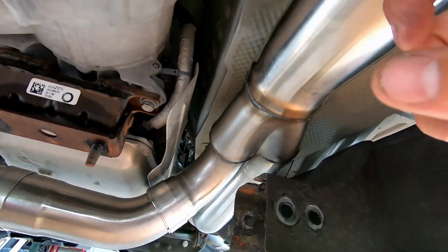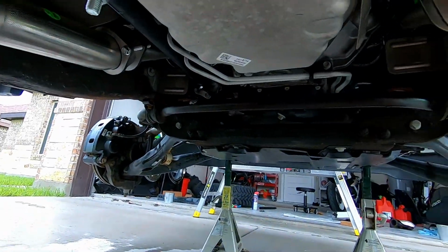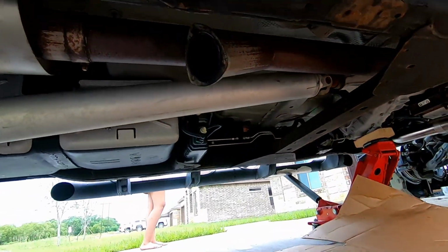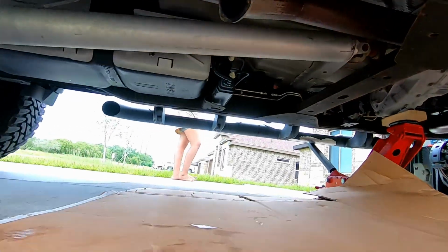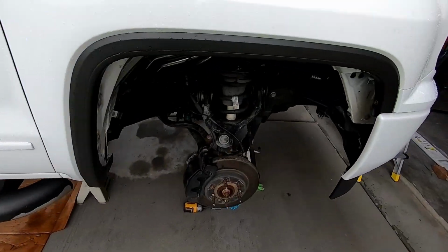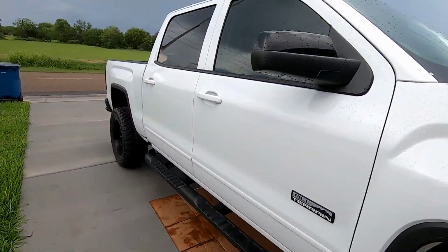Like I said, man, Kooks is great quality. Fitment is perfect. So I guess it's time for a cold start. Just keep in mind, I did not put on my cutout. As you can see, it's open. So this is gonna be louder than it would be with the cutout closed, which will go through the muffler. So go ahead, Caroline. Turn the key forward.